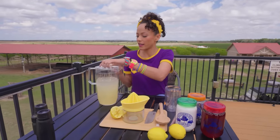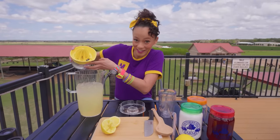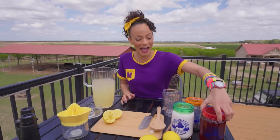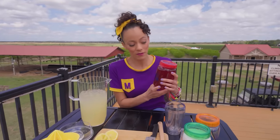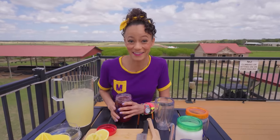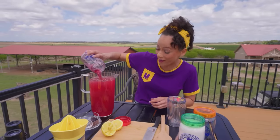So we're gonna add that to the pitcher that I already made before. Yum! Okay, and my favorite part, we have some juice from the blueberries that you helped me pick earlier. We washed the blueberries and we juiced them, and now I have some yummy blueberry juice to add to this lemonade. All right. Whoa. Isn't that such a pretty color?